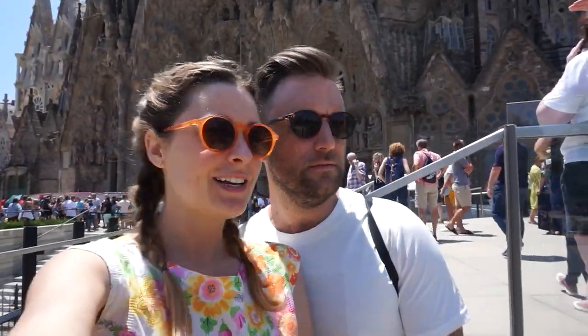Woo, we're here at the Sagrada Familia. Huge. It's pretty amazing and big. We're excited to go in.